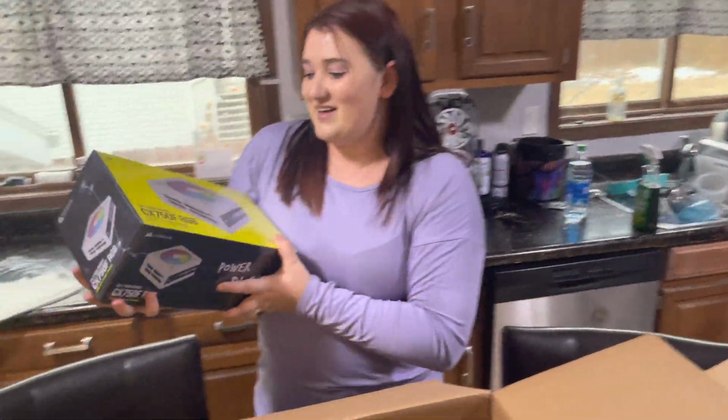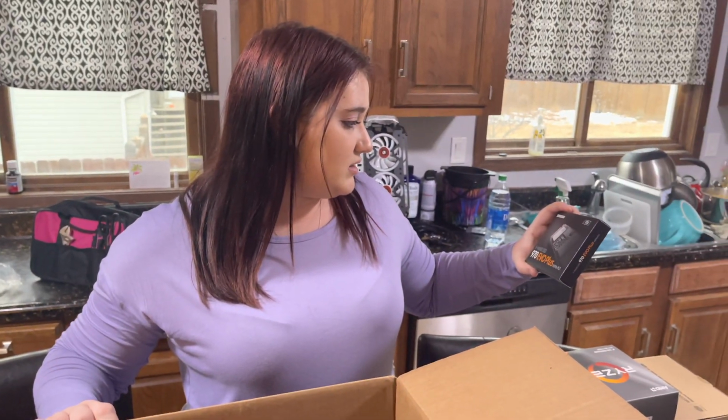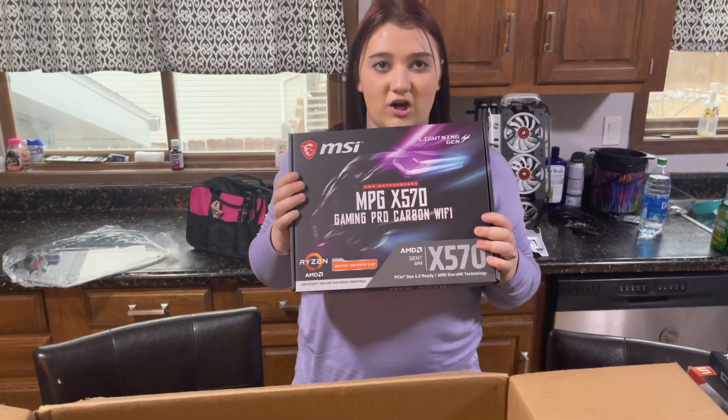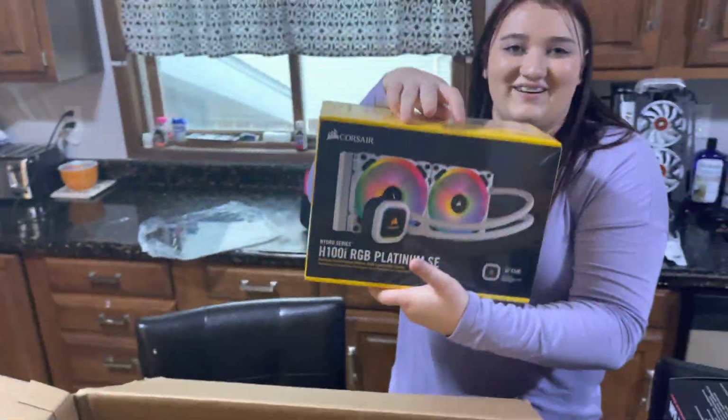What is that? This is the power supply. Good job. This is the processor. It is, AMD Ryzen 5. That's the SSD. Yep. The motherboard. Yes, MSI MPG X570. Water cooler. I actually got a water cooler. I hope it didn't freeze.